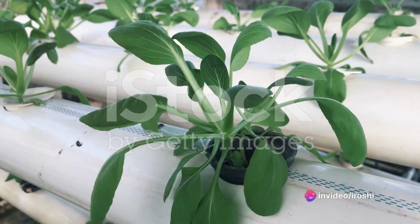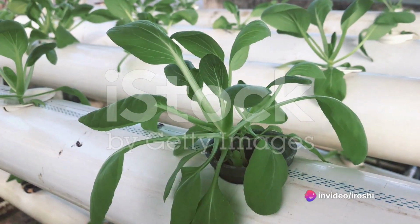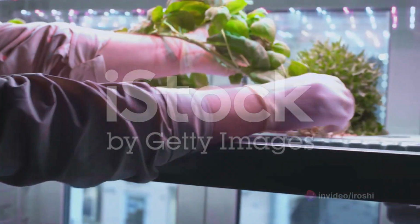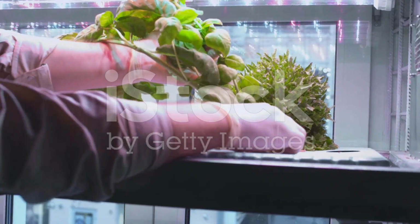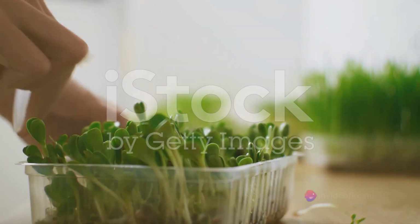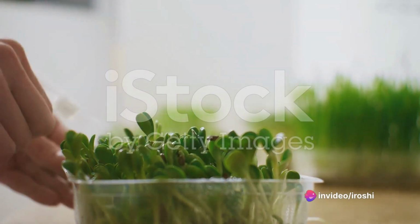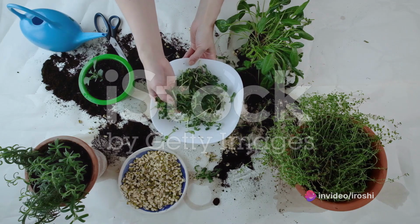Are you ready to grow plants without soil? Welcome to the world of hydroponics. This revolutionary method allows you to cultivate plants using nutrient-rich water solutions. It's a fascinating blend of science and nature, where you take control of the plant's environment to optimize growth. Hydroponics isn't just for scientists or large-scale growers. With a range of setups available, you can dabble in hydroponics right in your own home.